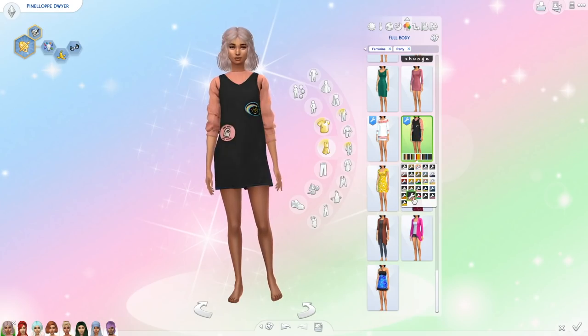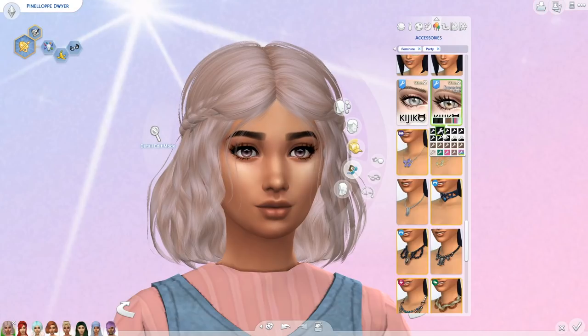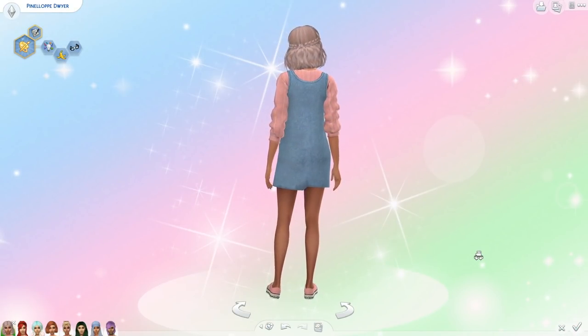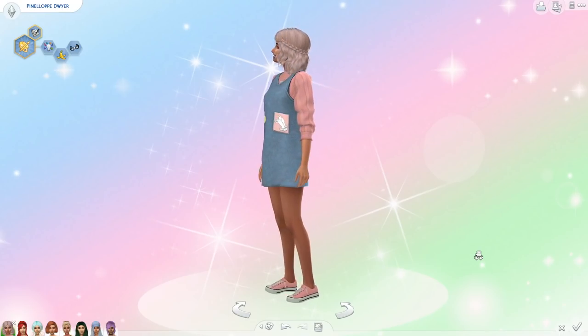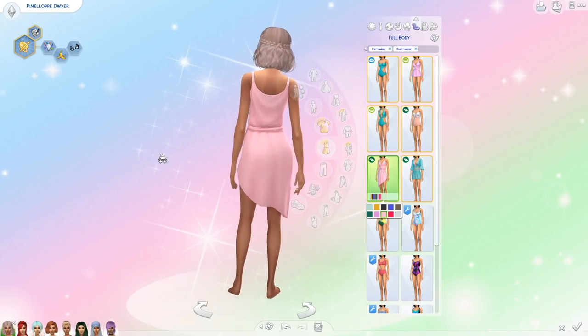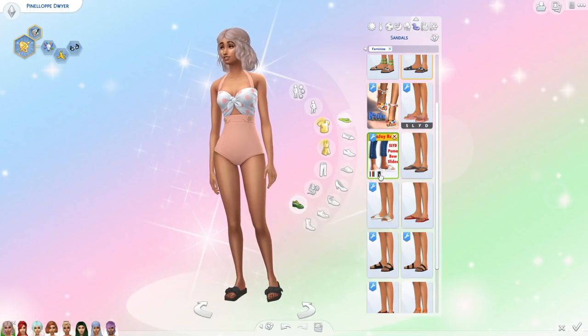For her party look, I decided to give this Sim that outfit that has the cute sweater underneath the dress, then I just gave her some pink Converses, eyeshadow, and lashes. Like always, swimwear is super simple to pick out, so I just gave her a pink full-piece bathing suit and some white sandals.